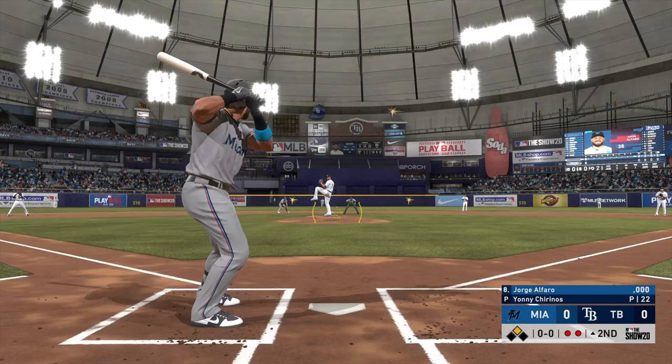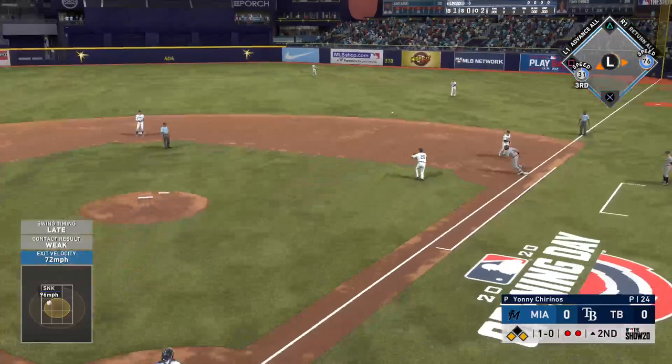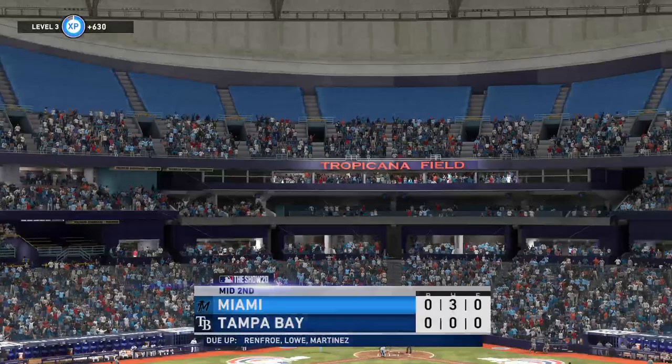Into the box, Jorge Alfaro, as he'll take a look at ball one. Opportunity for him here to pick up that runner from second with two away. This one's flared off to the right side, and that's going to fall for a base hit. The throw home. And he is in there. The tag, and he is out at the plate. And so much for our first run of the ball game.